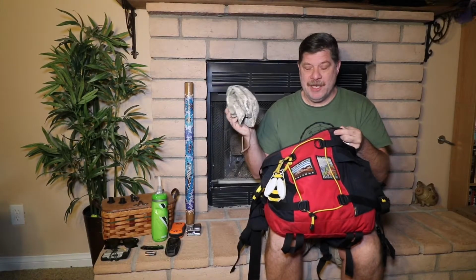Then I have my floppy brim hat, which is a good thing to have in the winter and in the summer, because the sun is always very intense and you can get sunburned here year round. This is just my old hat that I wore in the Army and have kept over all these years.